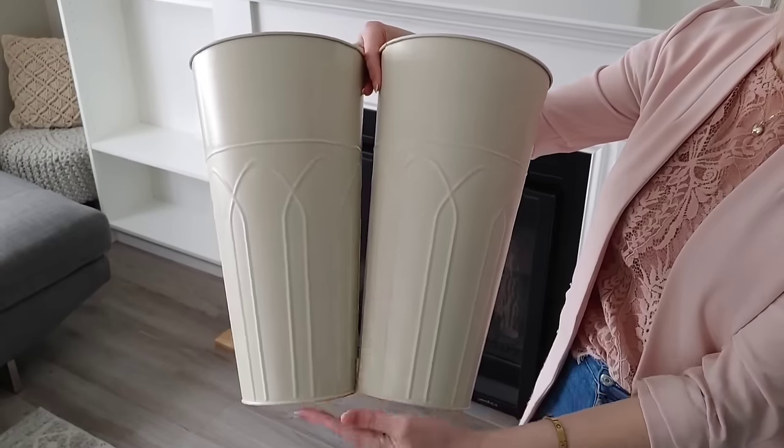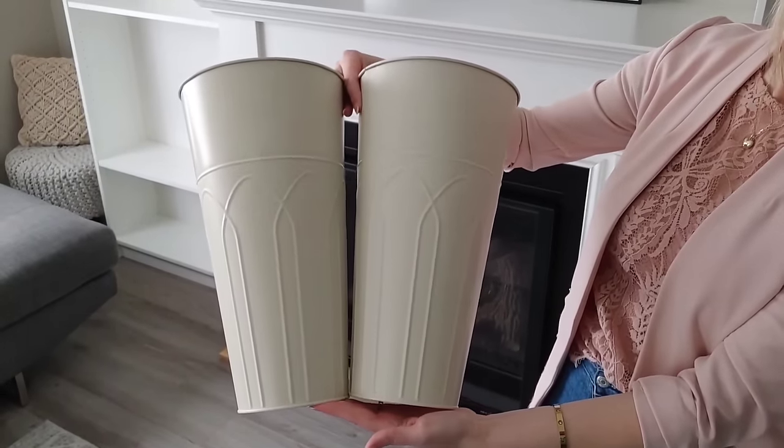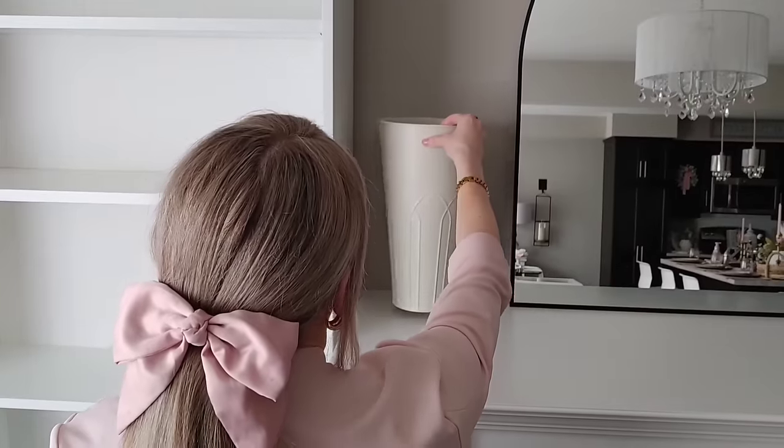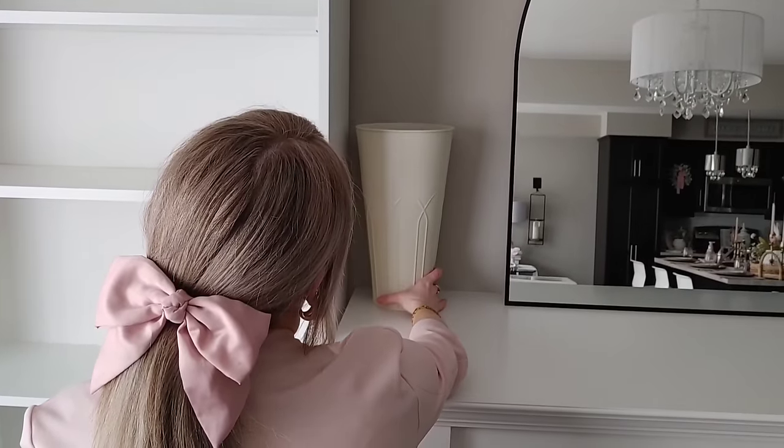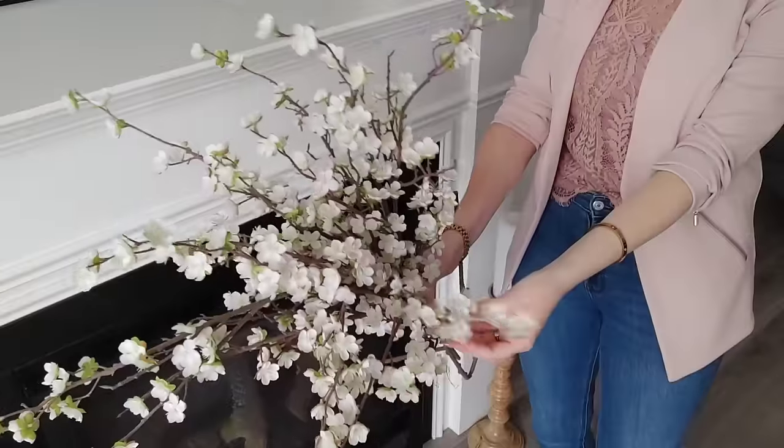I'm going to start off with these gorgeous canisters. I got these from Michaels last year. I love the simplicity of the pattern on them as well as that cream color. And I just think these are going to look perfect on either side of this large arched mirror.